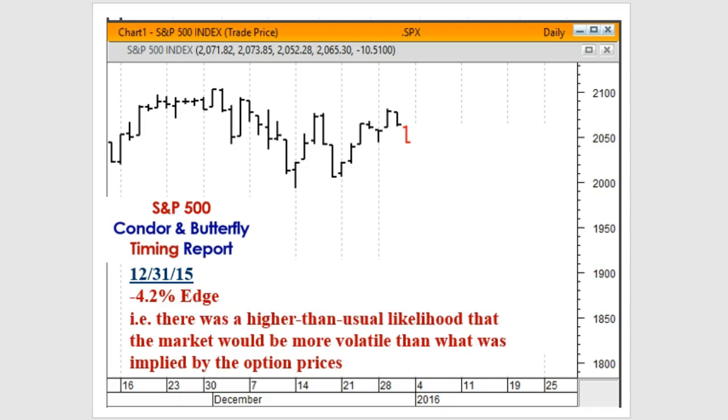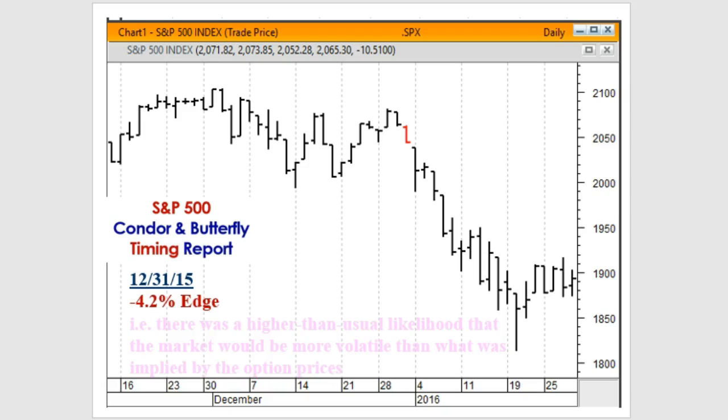going into this. And what that meant is that there was at the time a higher than usual likelihood that the market was going to be more volatile than what was implied by the option prices. And in this cherry-picked example, boom, the market did get very volatile on the downside. So it just illustrates the notion that this can be predictive, but it's all about statistics, folks.